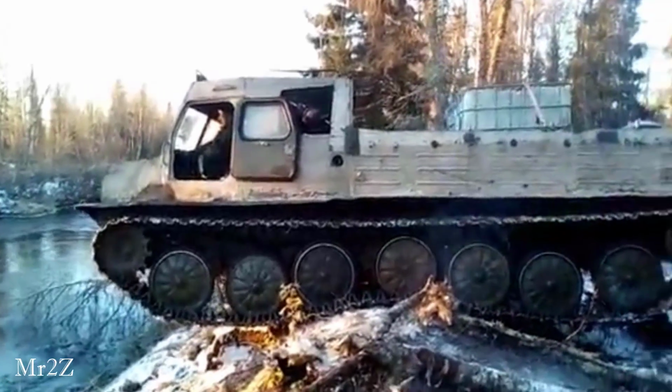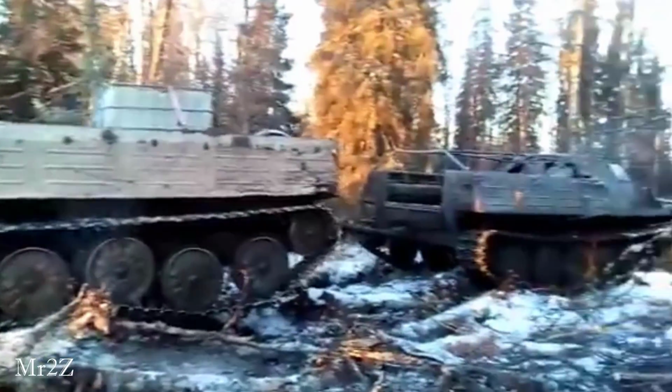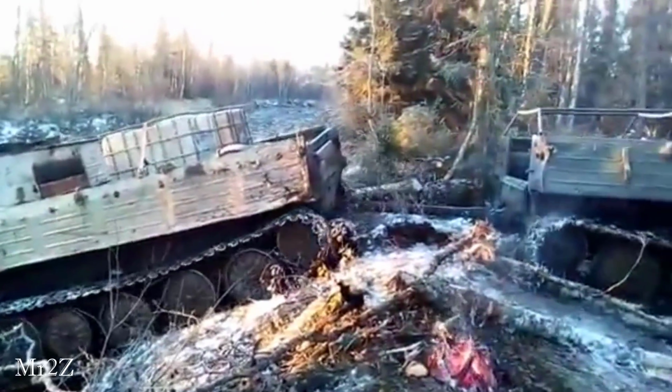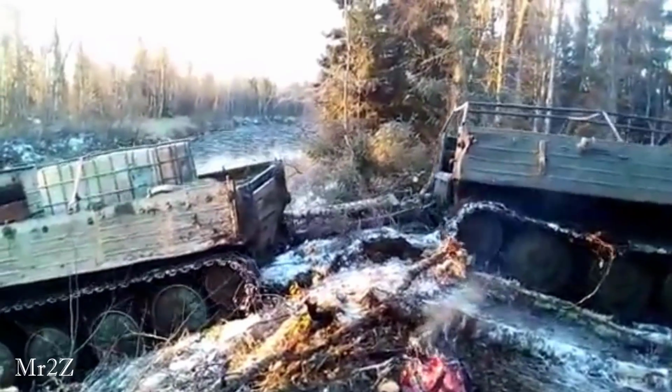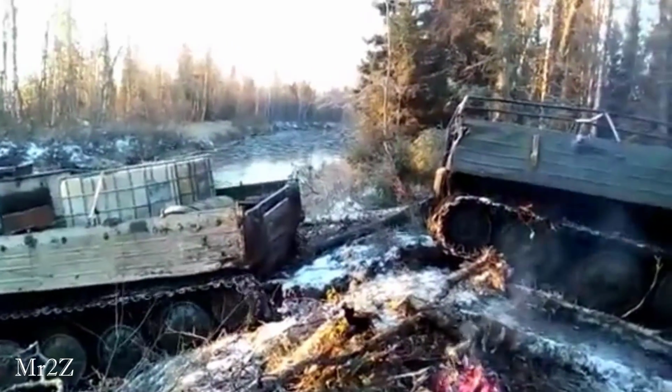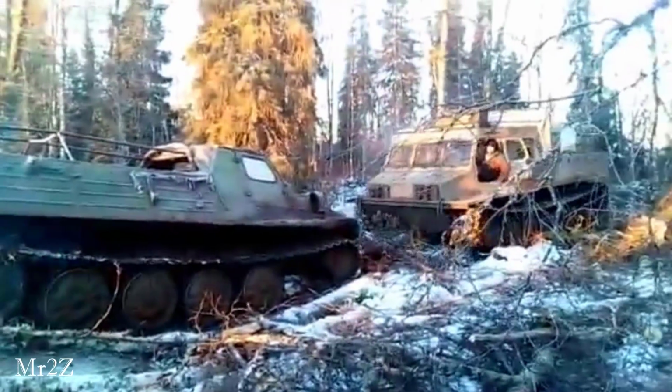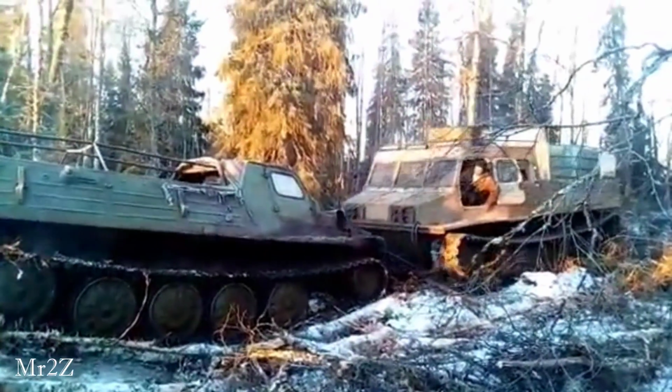The off-road vehicle GTT pulls the brothers across the glacier. The thing I care most about right now behind the GTT is the cable is too fragile and can break at any time.